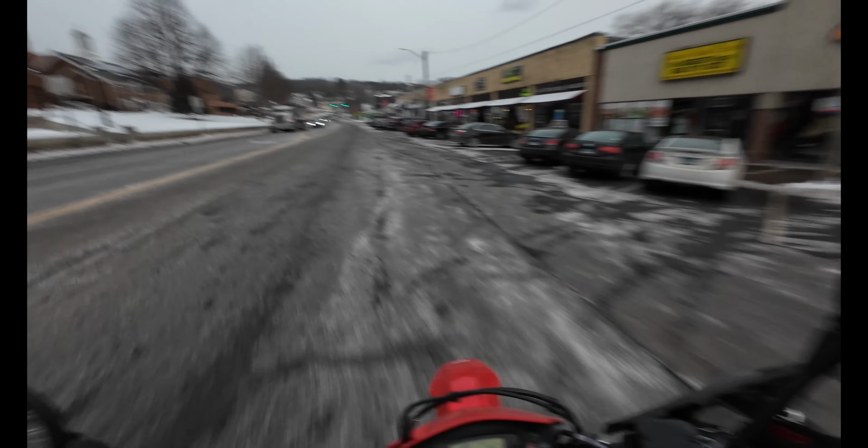Who's gonna blow the stop sign and nail you? You gotta run deep when you're driving these.